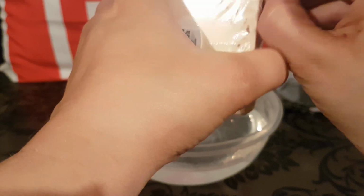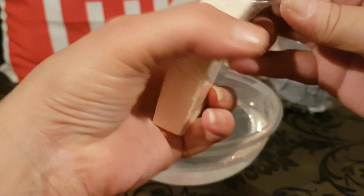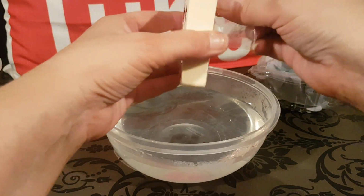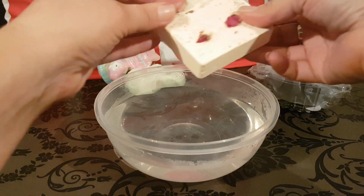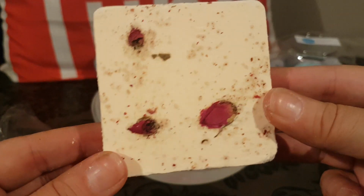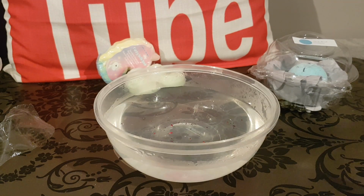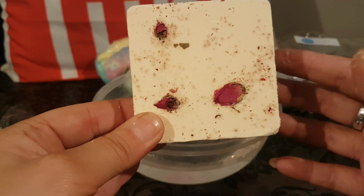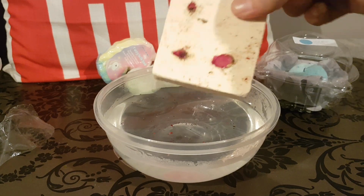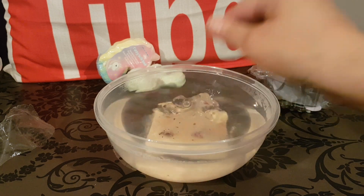So this little bath bomb is from the newest range that has just hit Premark. I haven't seen these bath bombs, or these bath fizzers, sorry, before. So let's go ahead and look. We do have a little bit of fallout of the rose. That's totally fine. But how gorgeous is that bath bomb? And if you like floral rose scents, you're definitely going to love this bath fizzer. And it is huge. It's a really big bath bomb. Let's pop it into our water and see what we get.